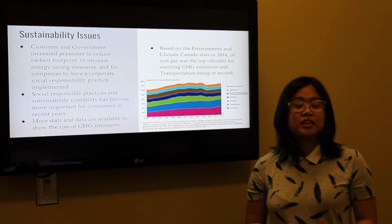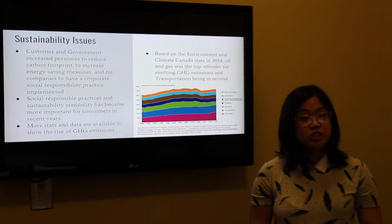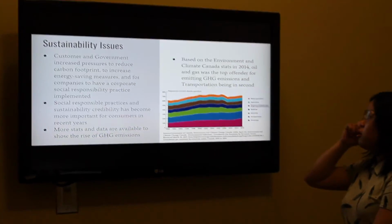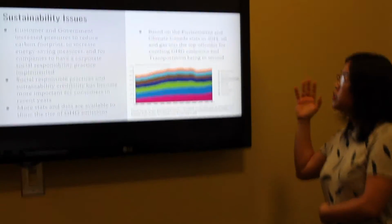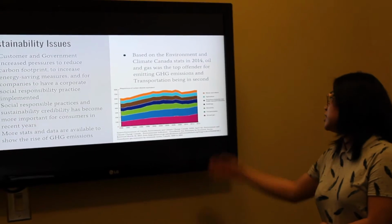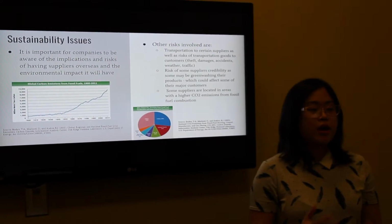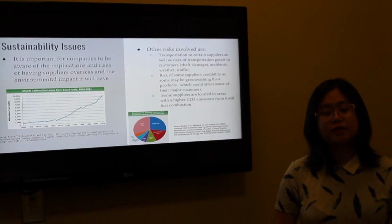Due to the amount of stats and information available from the government, we are able to show a rise in GHG emissions and the rise of carbon footprints from fossil fuel combustion, as an example. We have a chart here from Environment and Climate Change Canada stats that shows the increase of CO2 emissions. It is divided by the different sectors, such as agriculture, buildings, electricity, transportation, oil and gas, and others. It is important for companies to be more aware of the implications and risks of having suppliers overseas, as well as the environmental impact that they may have.